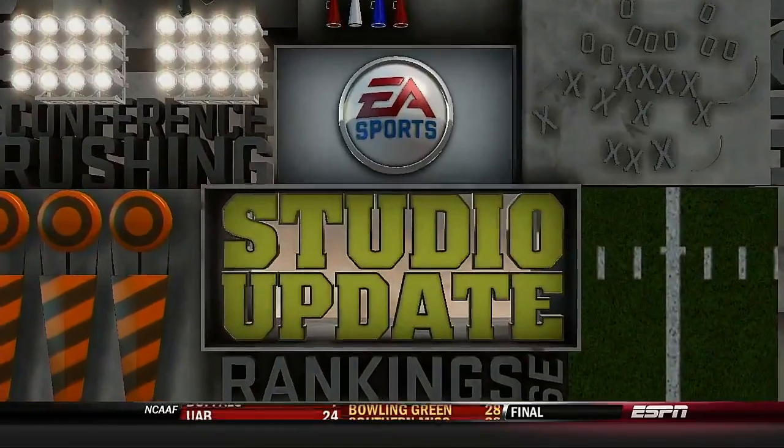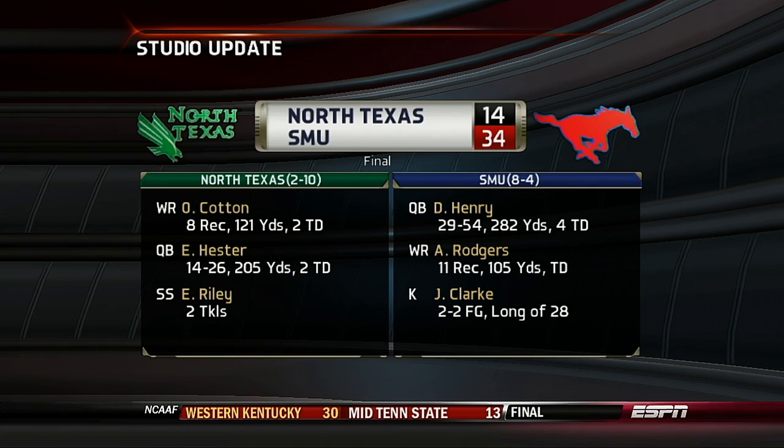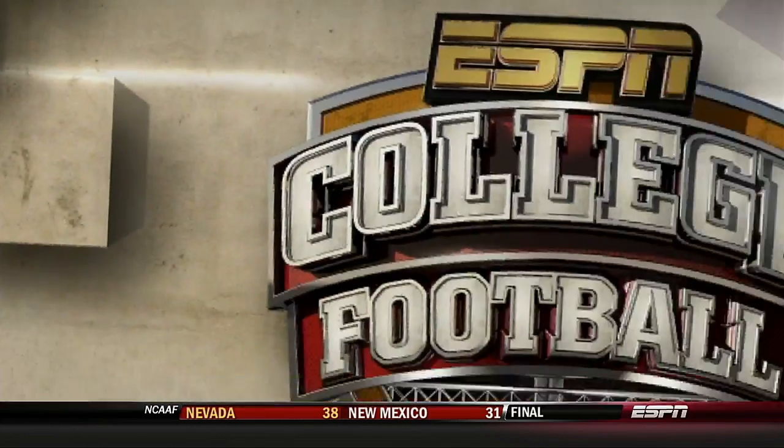Let's get an update now. Here's Reese Davis. Reese. Let's check out what's going on in University Park. And for SMU, they've won 8 games on the season. SMU puts it away and wins by 20.